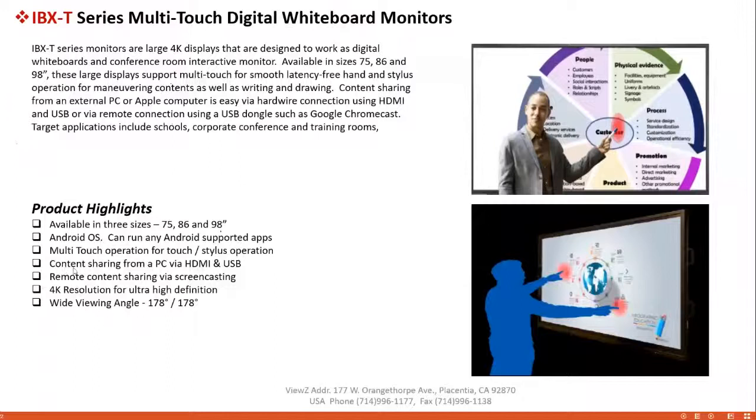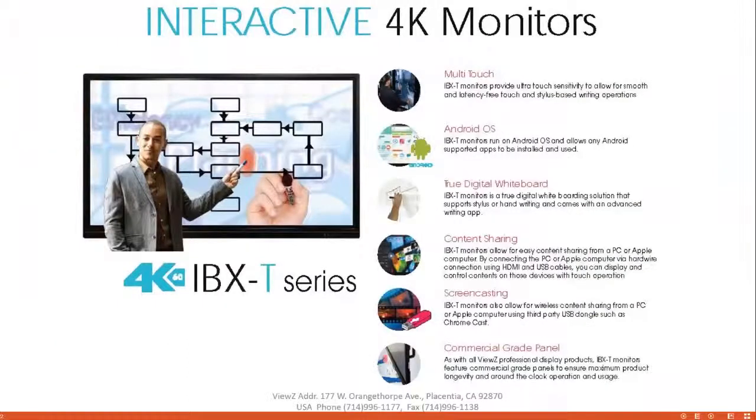And it's got that content sharing feature that I mentioned earlier, either via HDMI and USB, or remote content sharing via screencasting using something like Google Cast. It's 4K in resolution, so it's obviously very good picture for ultra high definition video or image. And like all of our other products, it's wide viewing angle at 178 degrees, left and right, top to bottom. And this page reiterates some of the key highlights.